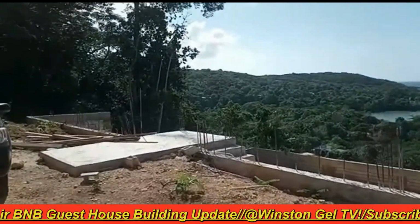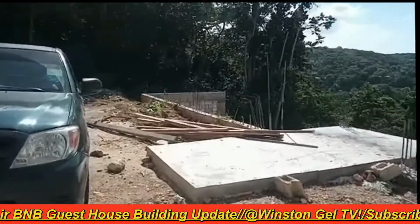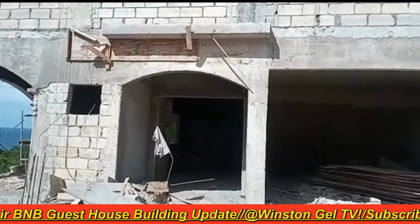Cannot go up on the upper floor as yet, so when it's possible I'll get up there to show you what's been taken. From the outer view you can just have a view.